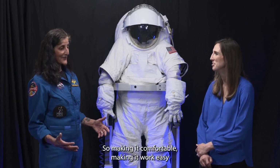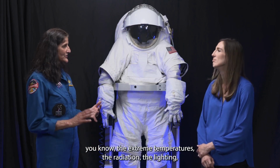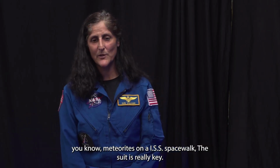Yeah. So making it comfortable, making it work easy, and all that kind of stuff, as well as protecting us from the extreme temperatures, the radiation, the lighting, and meteorites on an ISS spacewalk.